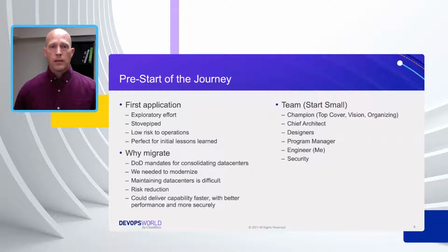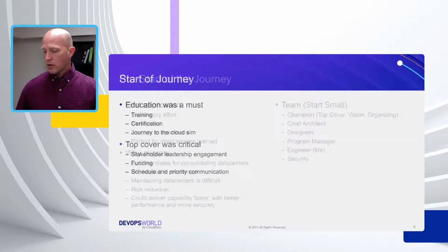So it started with a small team, and we had a champion, which was our branch chief. And this was a critical person to have on our team. He was the one who actually saw the need to do this and provided the top cover, organized the team, and cast the vision for us to start running. So our team started with him. And it also included our chief architect working with our designers to build our reference architecture. We had a program manager, an engineer, myself, and one security personnel. And so this is where our journey started.